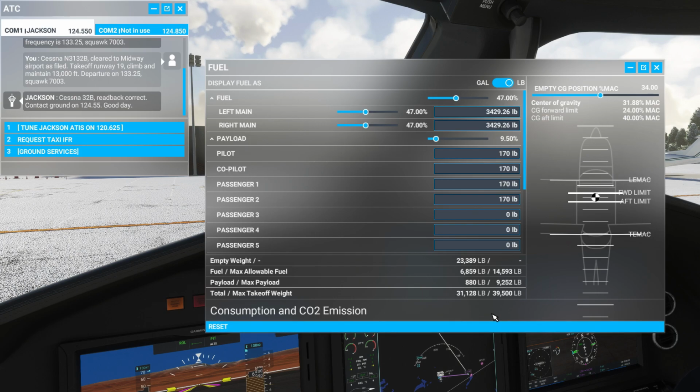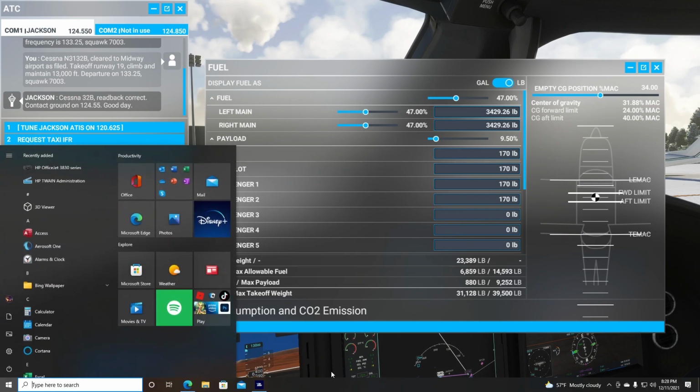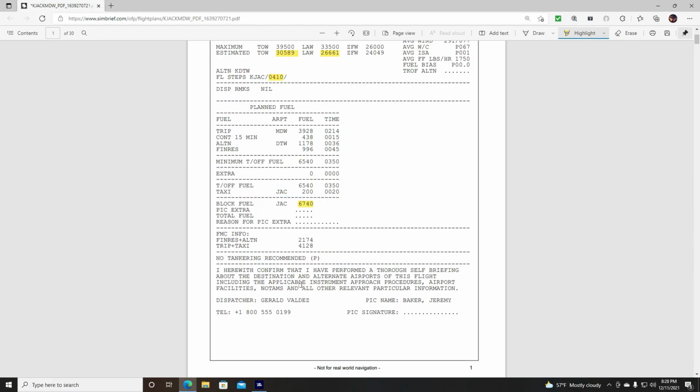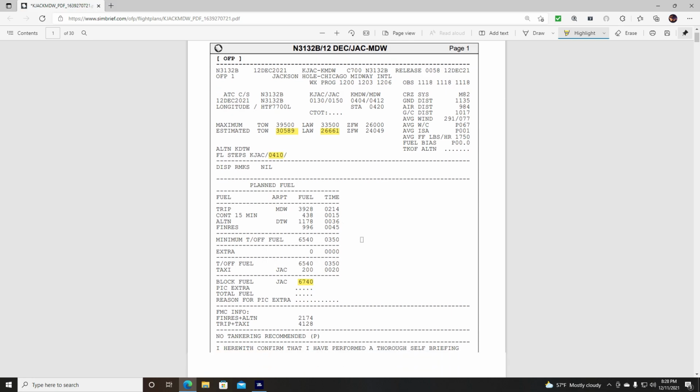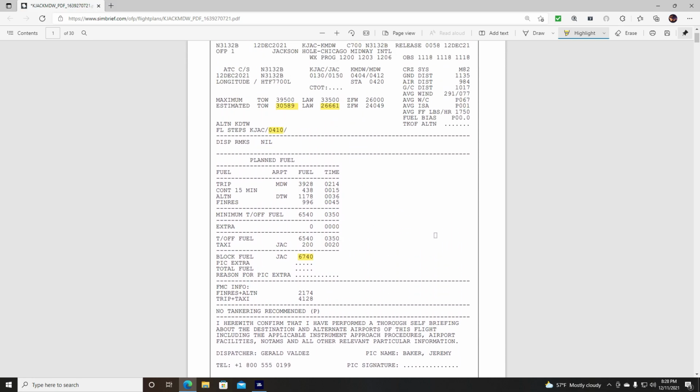Alright, so our takeoff weight for today is 31,128 pounds. So if you look back at our thing, that's a little bit off. I usually find that this is either a little less than what it is. So we'll probably come in around 1,000 pounds more there, and it's usually 1,000 pounds off. So it's pretty close though. But it doesn't make too much difference with our V speeds.